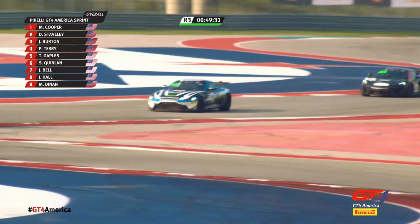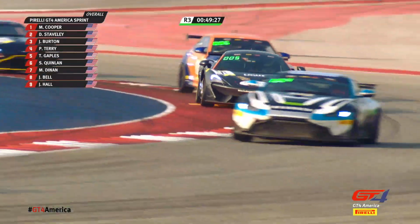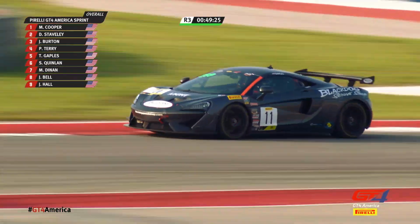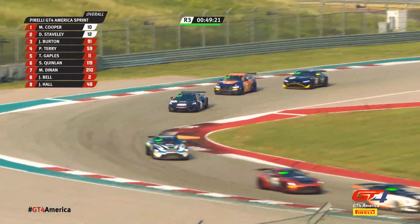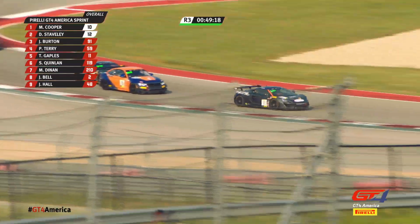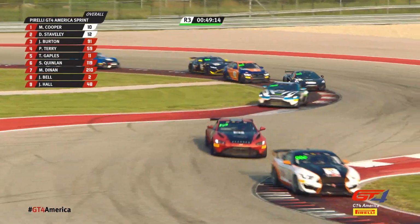It's just the lightest of touches between Burton and Terry, and it was just that Burton had to check up a little bit as it got really tight, as you said, between Cooper and Stavely. And then there, Tony Gables hanging on to that third-place qualifying spot, but then it's Quinlan, and then right behind him, as you said, is Dinan. Ooh, that was a big slide. Cuts over the curb and nearly gets into the back of Quinlan's BMW there.